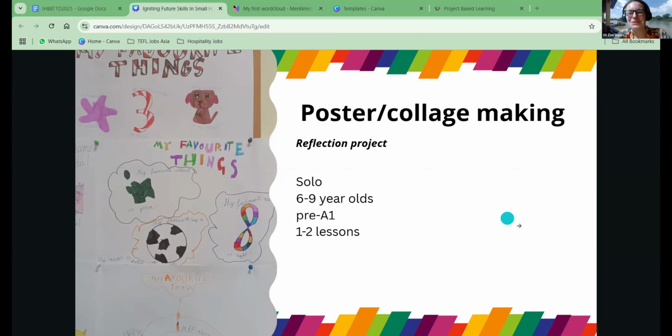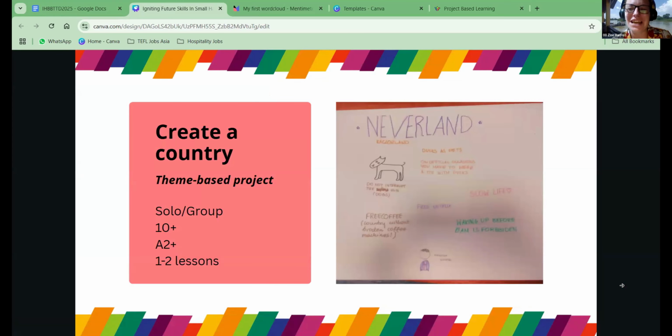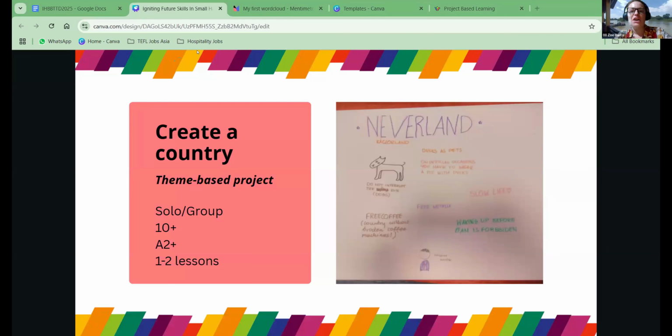So let's move on to the next one then, which is create a country. So on theme with what Catherine has just suggested, it could be create a country, create an imaginary world, create a perfect school. And this can either be done as a solo project or in groups, depending on the size of your classes. I generally recommend this for slightly older students, so age 10 or above, and at least an A2 level, a pre-intermediate level, so that they have enough language to explain everything that they would like to.